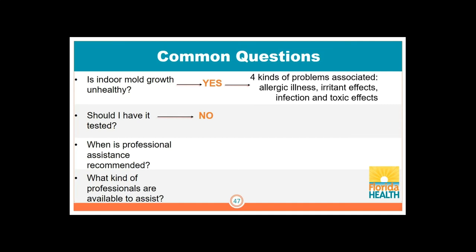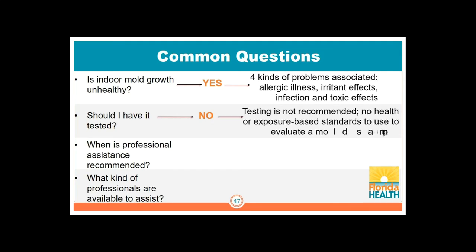Should you have mold in your home tested? Our suggestion, from the EPA, Centers for Disease Control, and all 50 state health departments, is no. You really shouldn't be testing for mold in the air in particular, because there are no standards for exposure-based risk assessment. We don't know what levels will trigger a health effect or not, so interpreting air sampling results is not health-based, it's not science-based. However, there are some circumstances where surface sampling might be useful. Again, surface sampling might be useful, air sampling, not particularly.